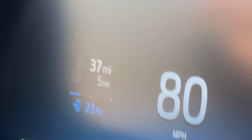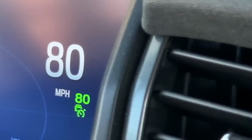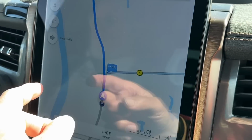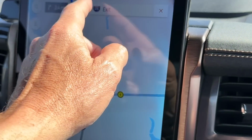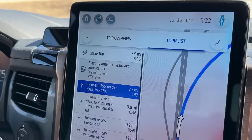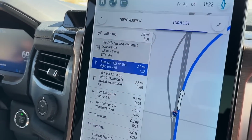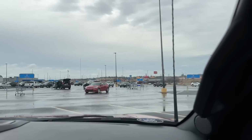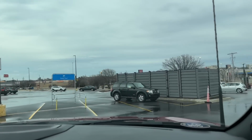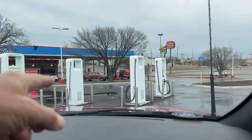All right, let's do a range check here. 37 over 5 miles to go, 23% in the battery. We have a look at the nav here, 2.5 miles to our off-ramp. And look at that, 19% on arrival. We're good. Look out, Topeka, here we come. And do the, oh, I screwed you up. Go all the way around and come in on this one right here on the end.